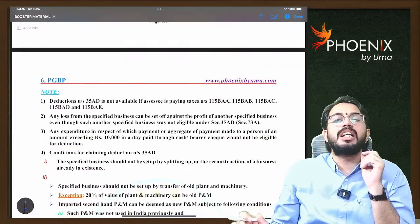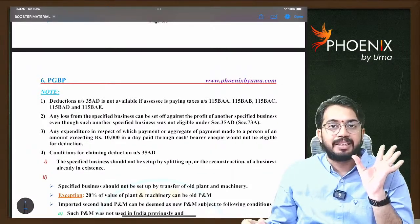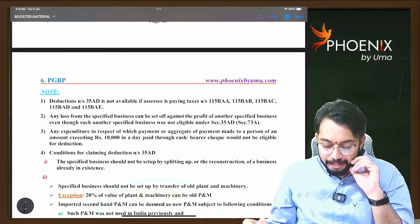Next, deduction under section 35AD is available only under optional tax rates. If SSE is paying taxes under default tax rates, deduction under section 35AD is not available.